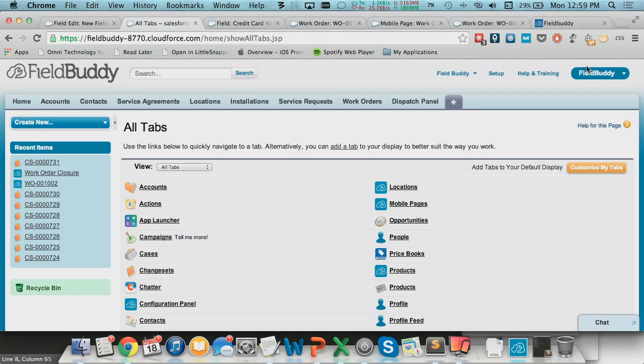I'm going to add some fields, add some validation rules, and show you how that all is synced in real time to the mobile application. To contain all that information and logic, we have created a number of custom objects in our application. The highest level is mobile pages. And the page we're going to look at today is the work order closure page.